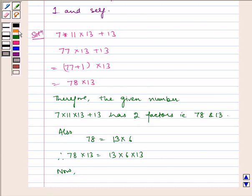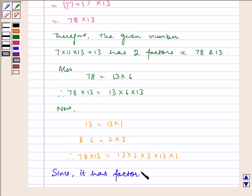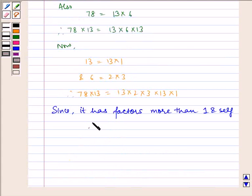Now, 13 is equal to 13 × 1 and 6 is equal to 2 × 3. Therefore, 78 × 13 is equal to 13 × 2 × 3 × 13 × 1. Since it has factors more than 1 and self, therefore, 7 × 11 × 13 + 13 is a composite number.